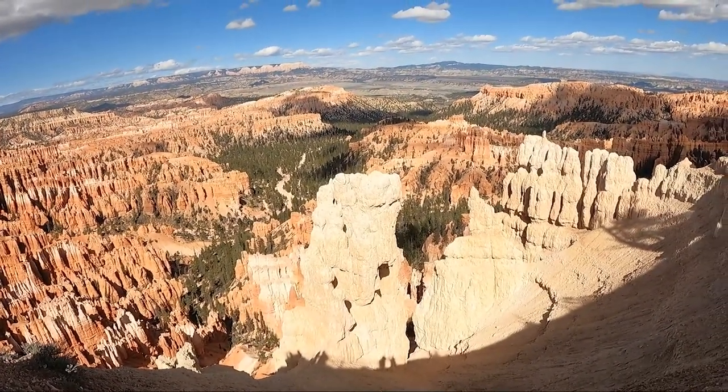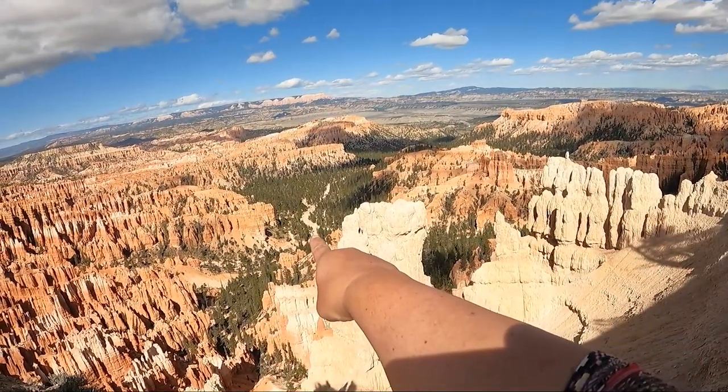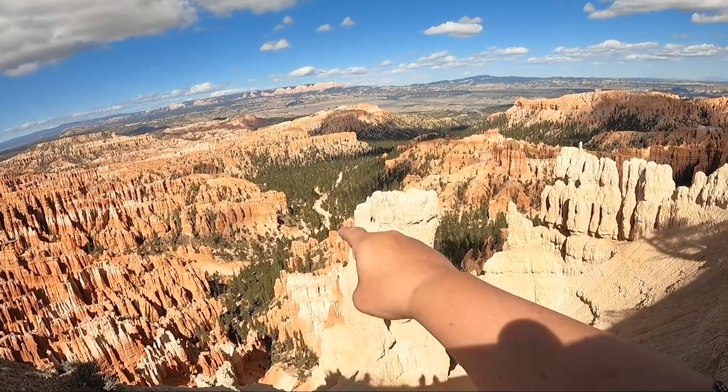So we're up here on Inspiration Point, and right down there is the middle point of the hike we did earlier.